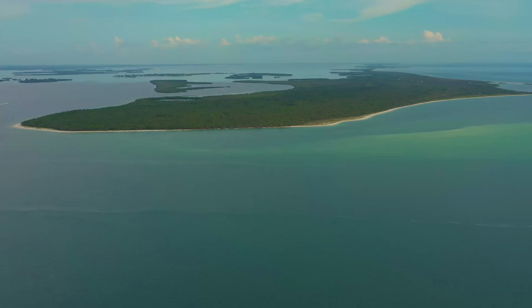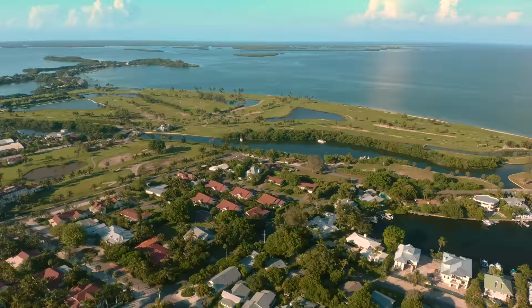Across the Boca Grande Pass is La Costa Island, and beyond that, Captiva Island, which we filmed in our Fort Myers video 2 months ago. On the east side of the island is the Gasparilla Golf Club.